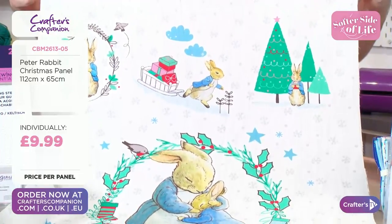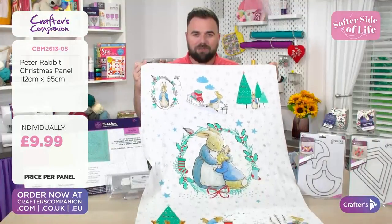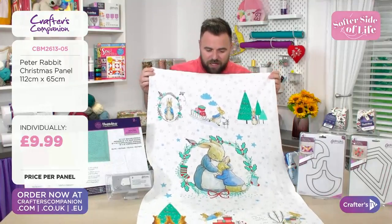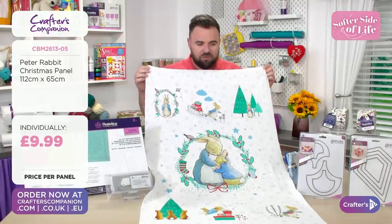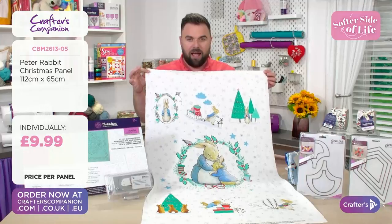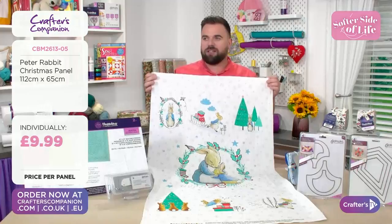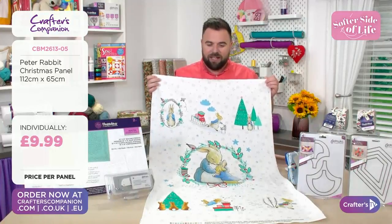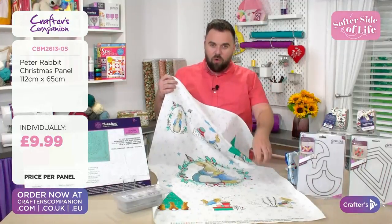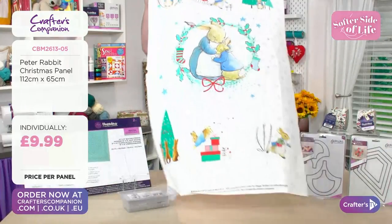Now, if you wanted to just cut around some of these designs and applique them on, they would look absolutely gorgeous. How awesome would they look appliqued onto Christmas stockings or something like that? You could create a gorgeous Christmas wreath. The other thing is you can use this as just one piece, if you want to. It would make a lovely hanging advent calendar. Imagine you could pop all the little pockets around and stuff them with little treats as well. So another way of using them.